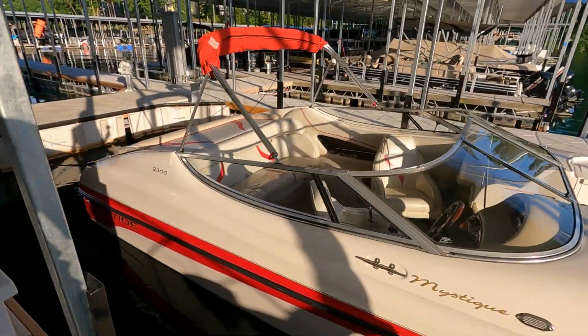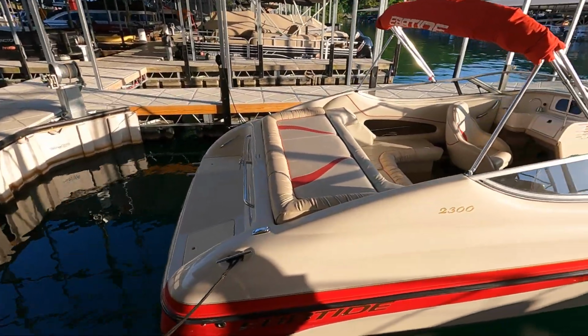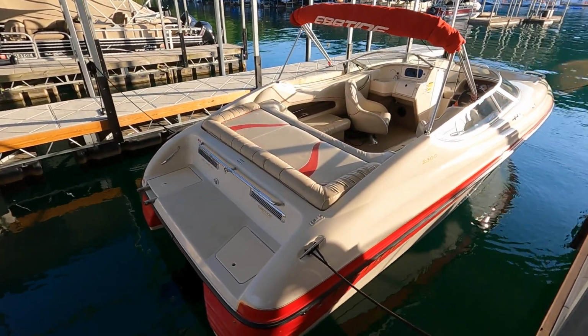This one is rated for 12. This is a very clean boat. We've got about 620 engine hours on it, and we're here for our video walkthrough tour as usual.